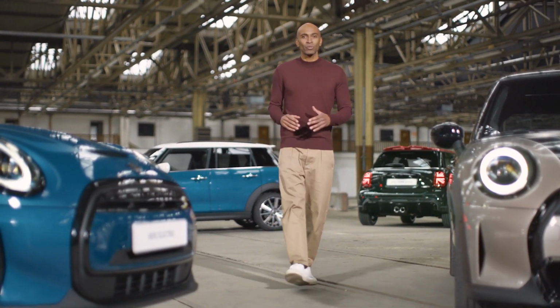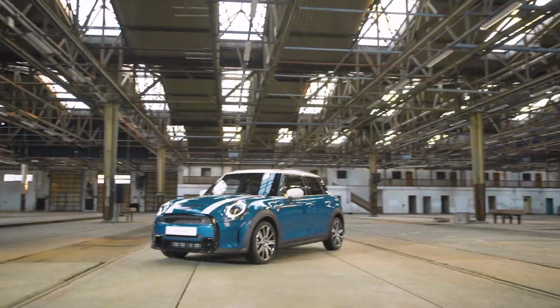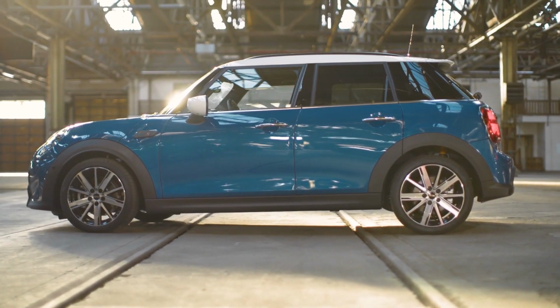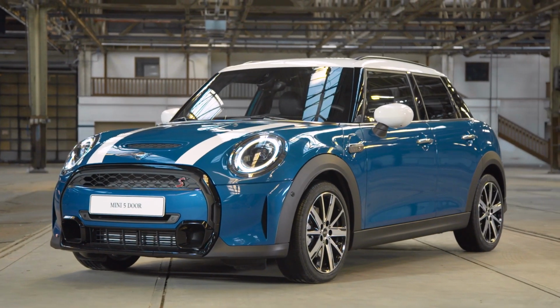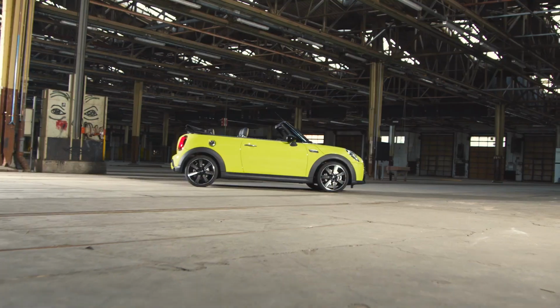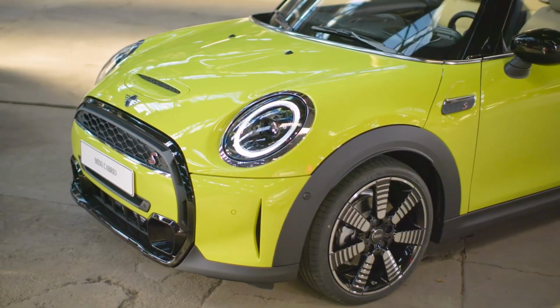Also, with the new models, Mini caters to all kinds of free and individual spirits. Those with a bit more need in space and long journey capabilities can enjoy these design updates on the Mini 5-door hatch. And for the open-air enthusiasts, the update comes in shape of the Mini Convertible. Fresher on the outside, and you guessed it, fresher on the inside.